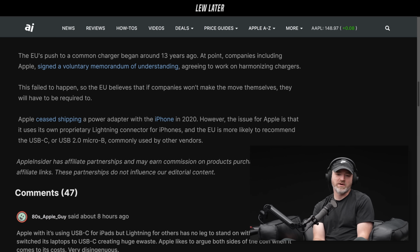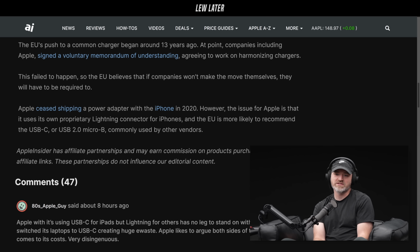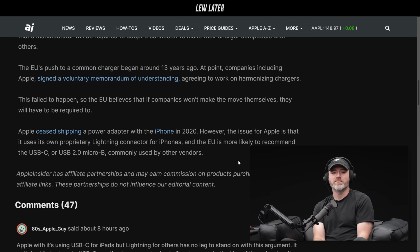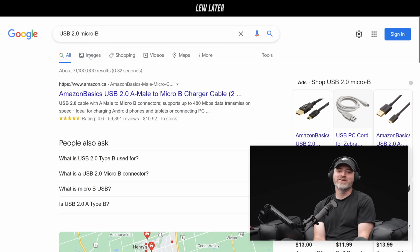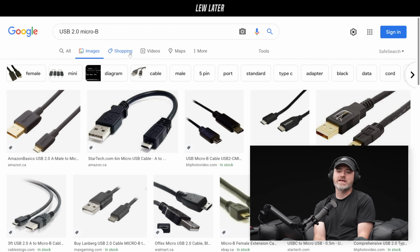Apple uses its own proprietary Lightning connector. Well, this is well established. And the EU is likely to recommend either the USB-C or USB 2.0 Micro B as the standard. Imagine they come out in 2021. They're like, the new standard is 13 years in the making. We have agreed upon Micro B. And everyone's like, what is the matter with you? No, we're not going to do Micro B.